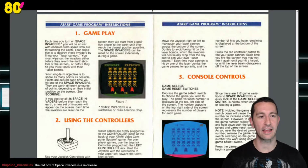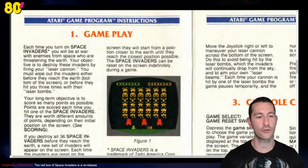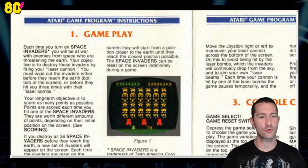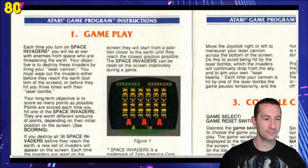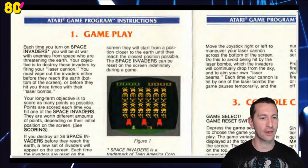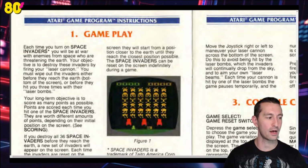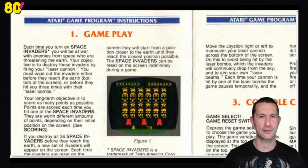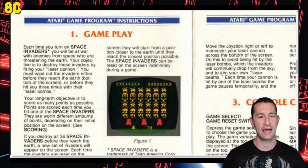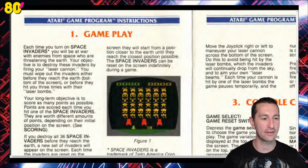All right, so gameplay. Each time you turn on Space Invaders, you'll be at war with enemies from space who are threatening the Earth. Your objective is to destroy these invaders by firing your laser cannon. You must wipe out the invaders either before they reach Earth, bottom of the screen, or before they hit you 3 times with their laser bombs. Okay, thank you very much. Yeah, we had 2 boxes, so we can't hit on all of them, but that's great info.